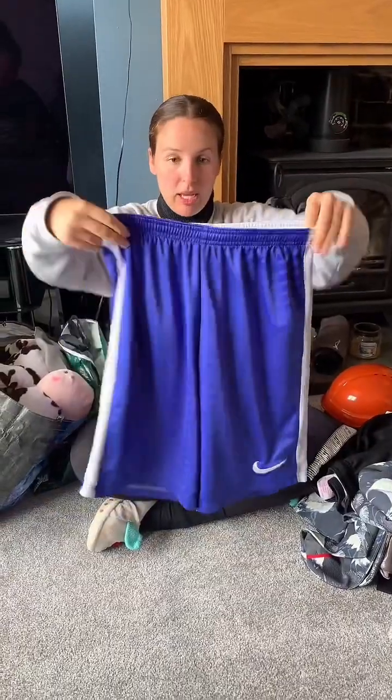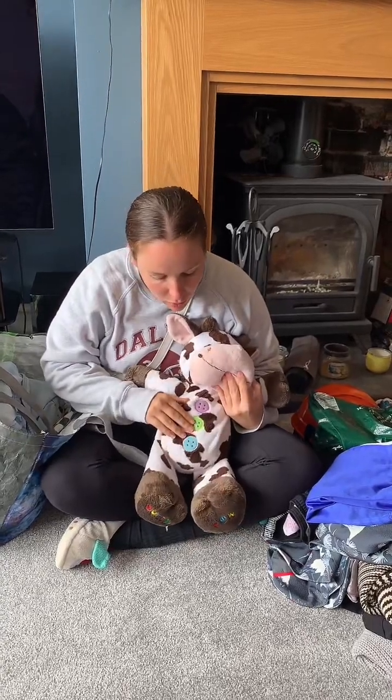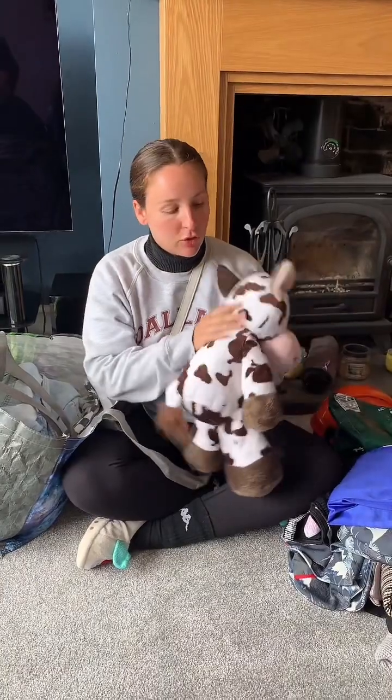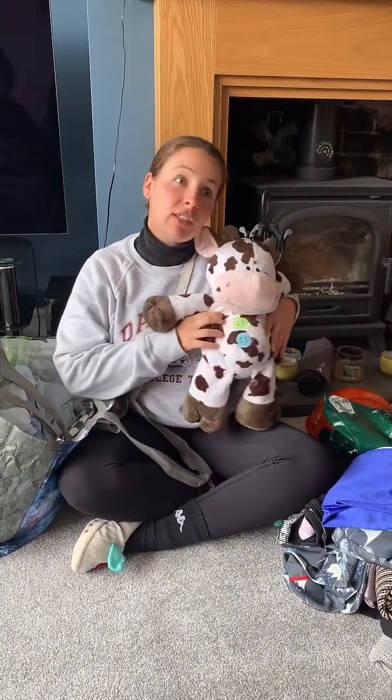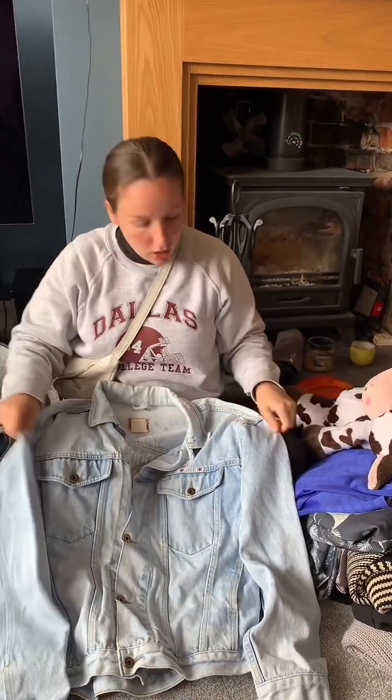That was also 50p. So I bought this for £2.50. It's this Buttons brand. I think it's from Marks and Spencer's. I've previously sold a couple of the other characters in this range, but this was in super good condition. It's so soft still. So yeah, £2.50.